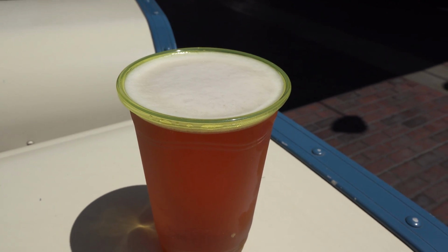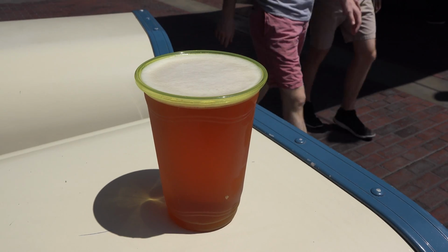Okay, here we go. I got my Oktoberfest, so I'm gonna do a little taste here. Okay, pretty good. You know, it's a little different, I think, than a lot of Oktoberfest beers because the first thing you taste is kind of the hops. It is almost like an IPA in a way. Karl Strauss does do a lot of IPA type beers, so it makes sense. But then it also has the sweetness that a lot of Oktoberfest would have.